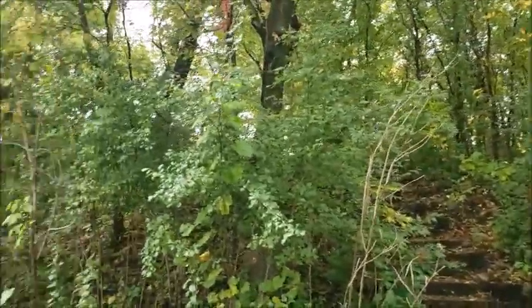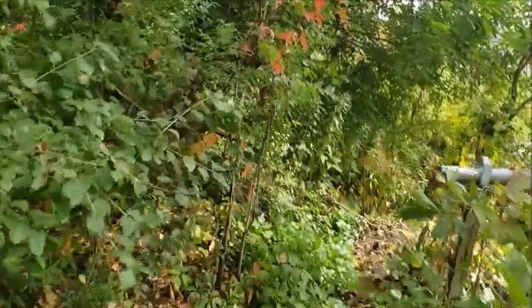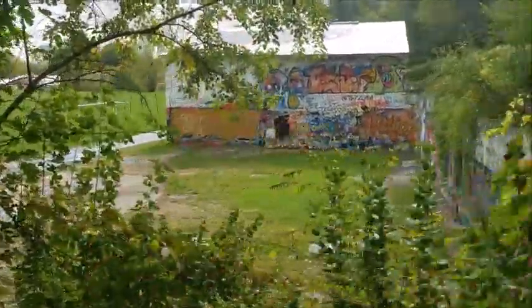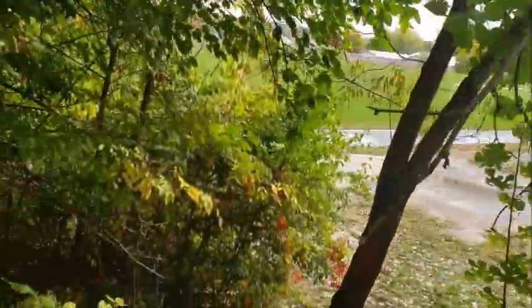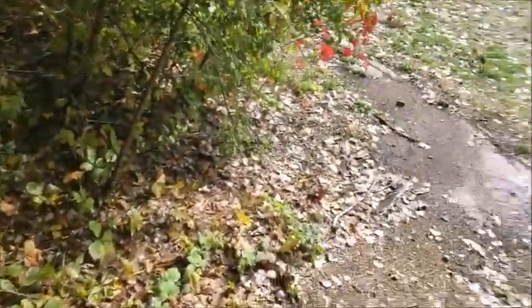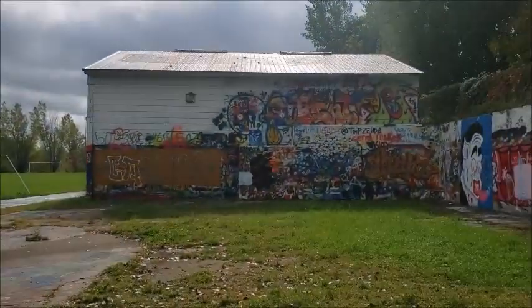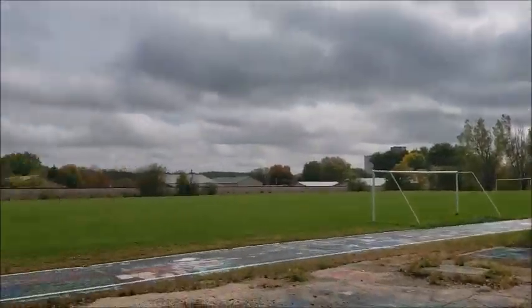Coming down a small hill, my car is just like 20 feet away. And they got some really colorful graffiti around here. I did see it on the other side as well. It's quite a drop. Oh, they even sprayed some of these rocks. There's some real graffiti all around this building.